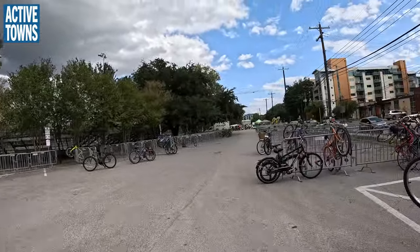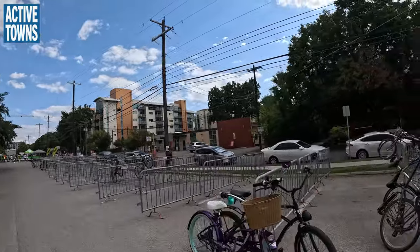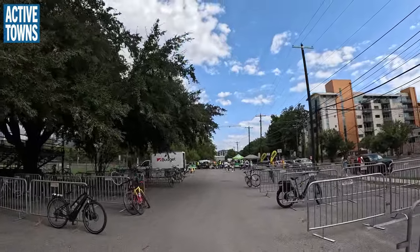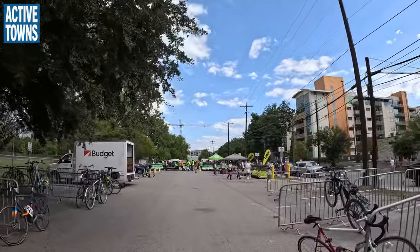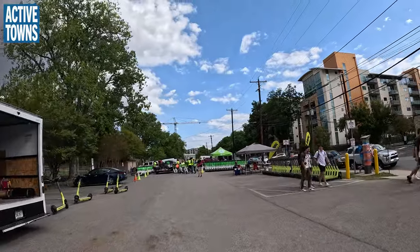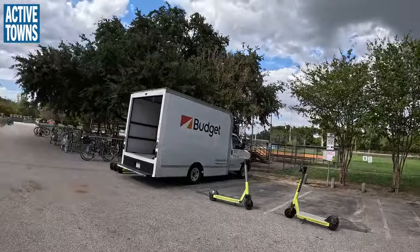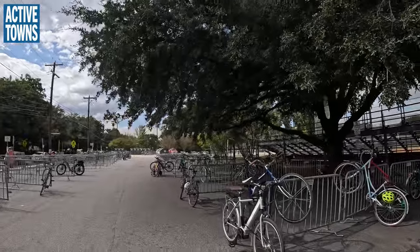Not anywhere near as many people are riding their personal bikes down to the event these days compared to a decade ago, mainly because of scooter share. You can see the scooter share drop-offs right up here. You see Lime and also Super Pedestrian Link is there. Not seeing any Birds. They must be around though, I would think. But yeah, that's sort of changed the ball game on that. We usually see the bike share system bikes around as well.